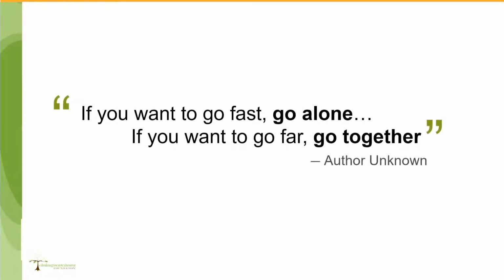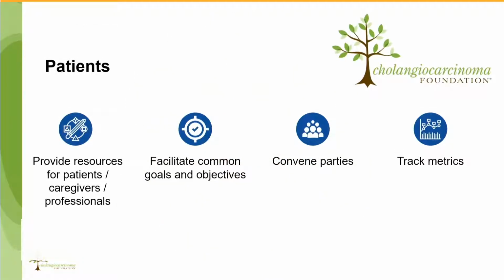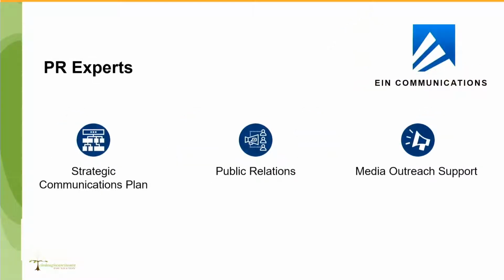You may have seen this quote, right? If you want to go fast, go alone. If you want to go far, go together. So this is what we wanted, and we needed partners to help us do that. So you can see the patients are in the middle because you are our focus. You're the reason that we do these initiatives and these collaborations. And I'm going to tell you just about this collaborative opportunity. So we would bring the patients, we would provide resources, we would educate them, would facilitate the goals and objectives, convene all the parties, and track the metrics of what we wanted to do.